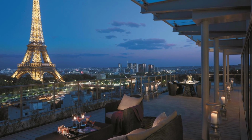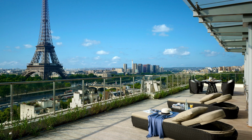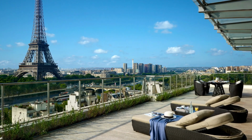Hotels with Eiffel Tower views. Here are some hotels in Paris with views of the Eiffel Tower. They are a luxurious splurge. Photo Spot 19. The Shangri-La Hotel offers luxurious accommodations with stunning views of the Eiffel Tower from its terrace and some rooms.